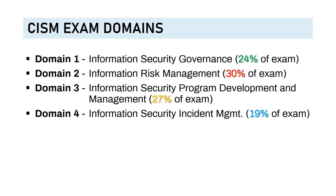To be successful in your CISM exam, you will need to master all of these four domains: information security governance, information risk management, information security program development and management, and information security incident management. So basically, CISM is a very good certification for those who are working as a security manager or information security manager slash cybersecurity manager.